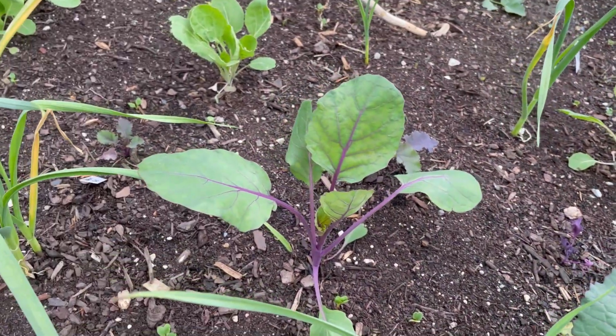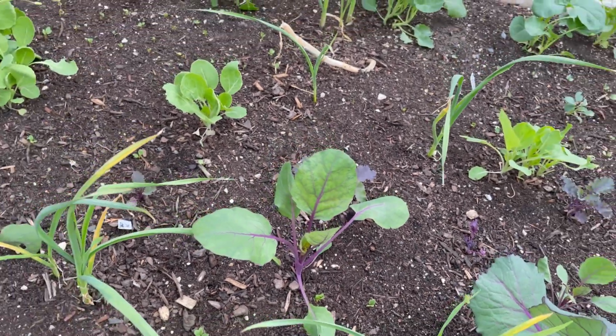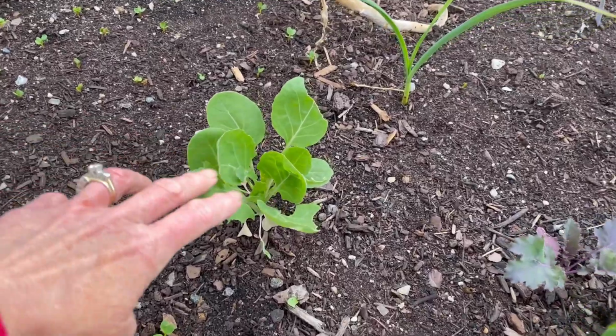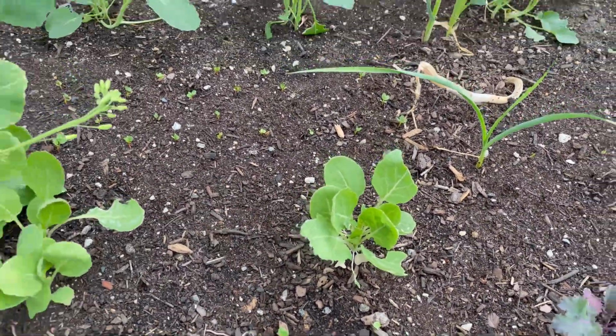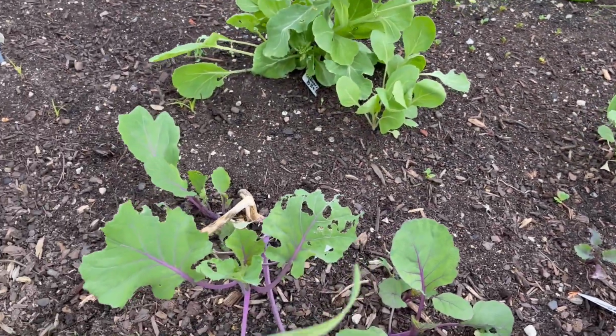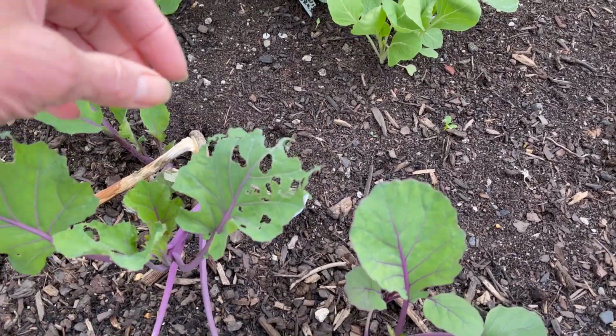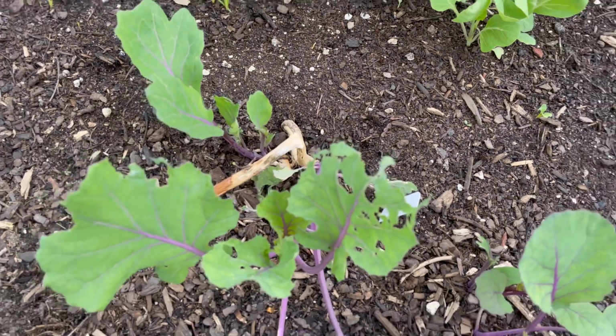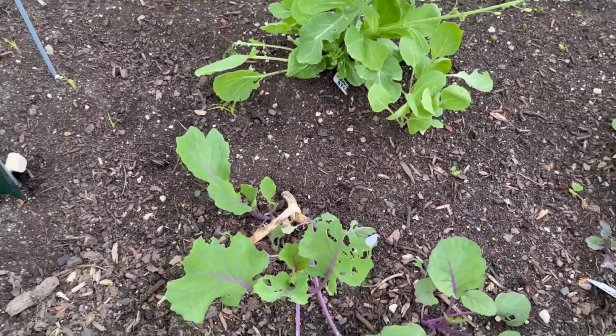This is a red rhubarb Brussels sprout. They're coming along nicely. Hopefully I can get something out of it. I can't manage to get my Brussels sprouts. Here's Groninger. I can't really get them to have good timing. I must have cabbage loopers back here already, because something is just munching away. We do have a hard time with brassicas here.